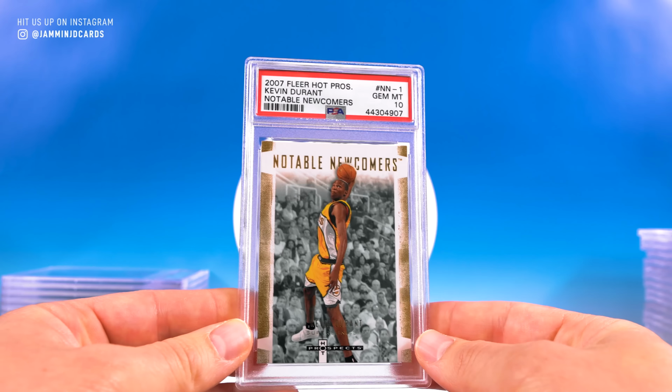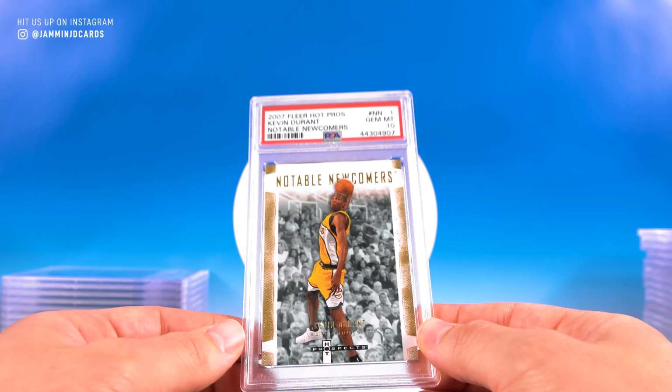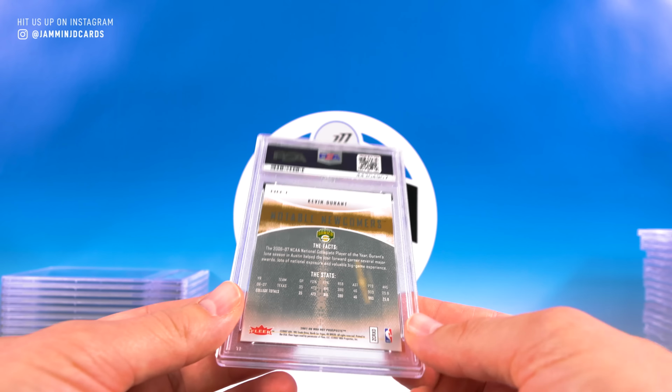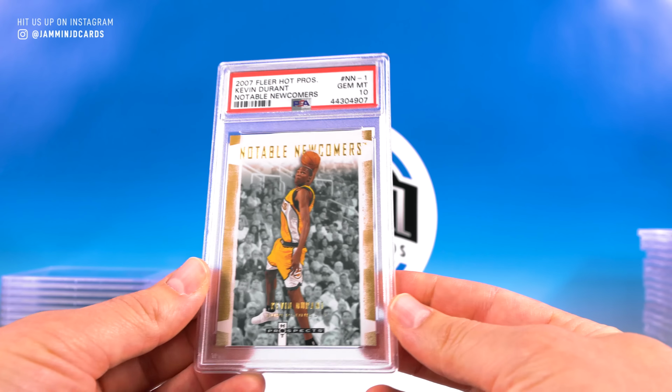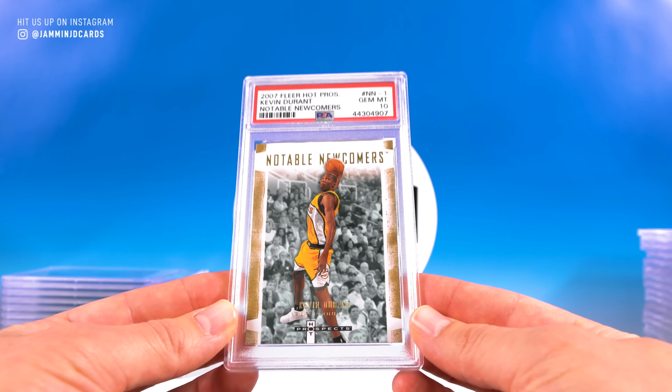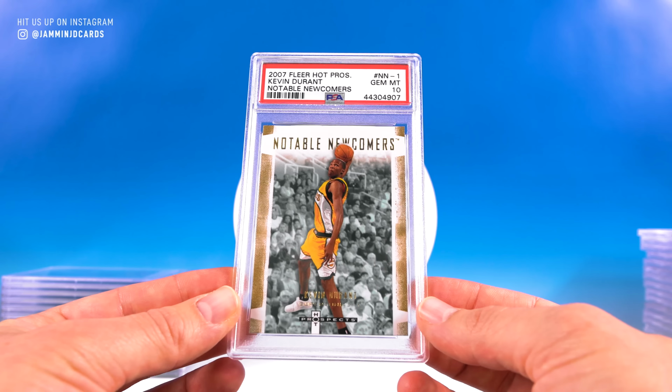Another nice one, we got a KD rookie, notable newcomers. I've had this one for a while, probably since it was brand new. So just sitting around, thought it was time to grade it. I'm always a KD fan. Been one of my favorite players since he came in the league.